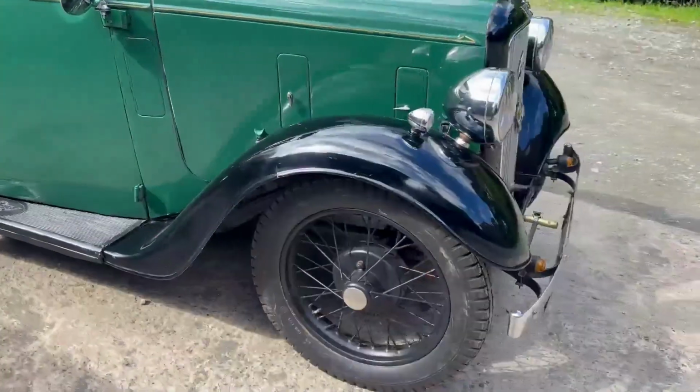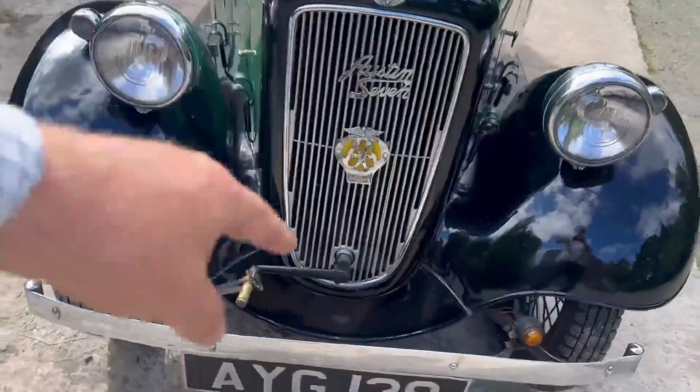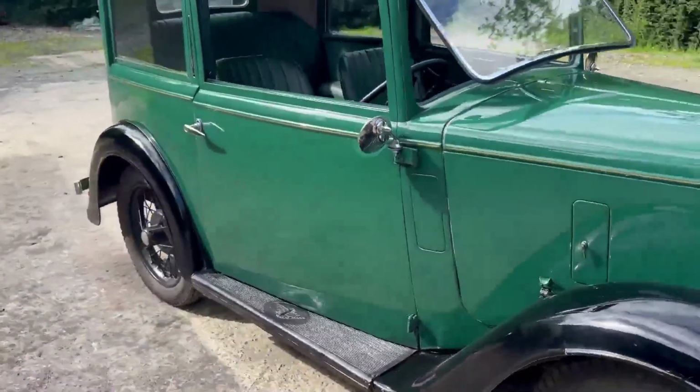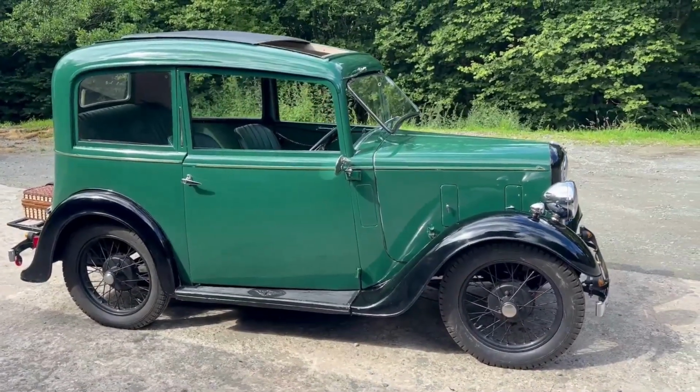This is obviously just the first arrival picture. A couple of badges there, look at that. It's a nice, lovely car. Okay, this is just a preview video. We will make a full video and show you a full demo of it driving and everything later, but this has just arrived.